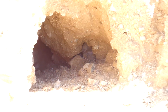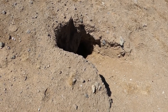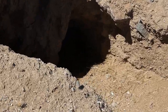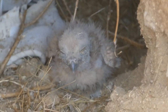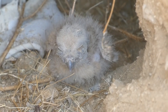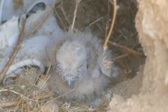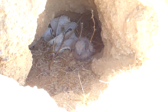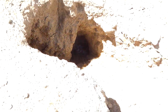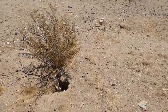Wow. Never seen that. There's another chick right there. Right there, baby. All right, you stay safe. Don't let those coyotes get you. Wow. Super cool.